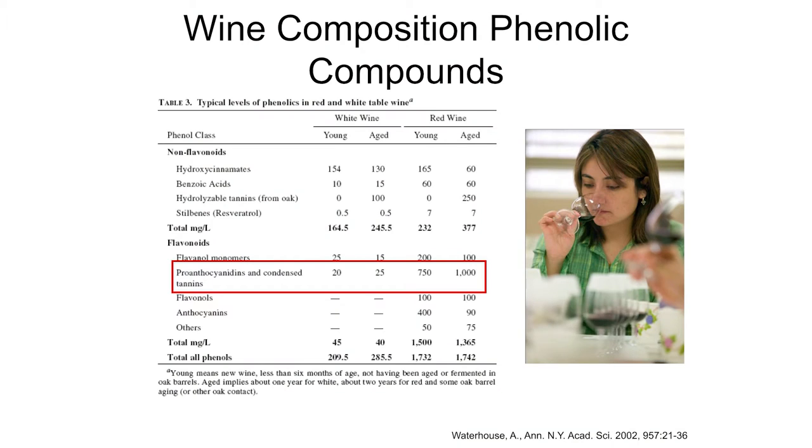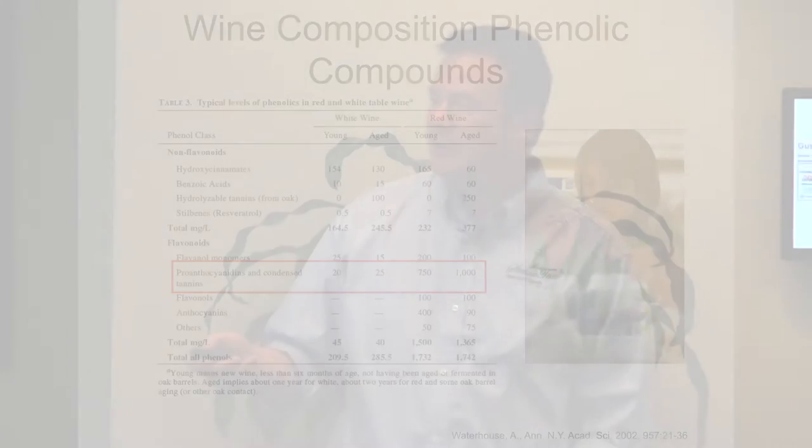This is a review put out by Andy Waterhouse, a professor at UC Davis, looking at different phenolic components in a wine. Here we have the phenolic class in a white wine and a red wine, young wine versus an aged wine. The box here is very much what we call tannins, and it points out some of the different names that are given to tannins.